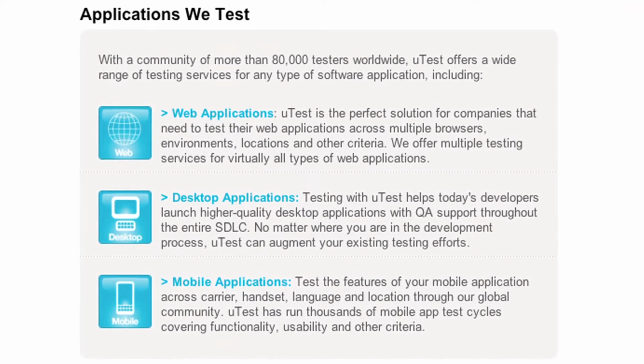So when companies decide that they need to get beyond the lab and test closer to where their end users work and live and play, that's when they turn to uTest.